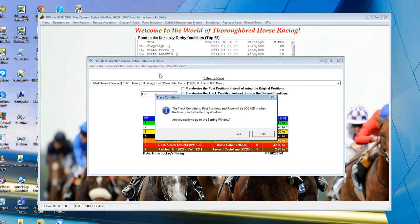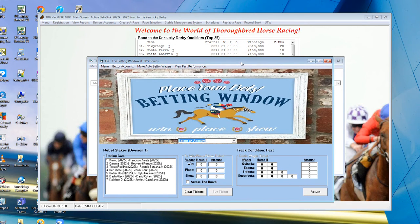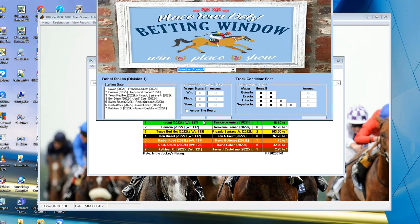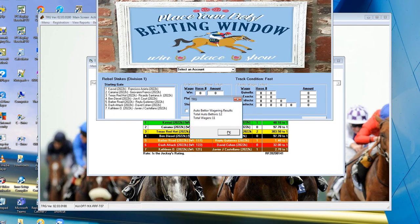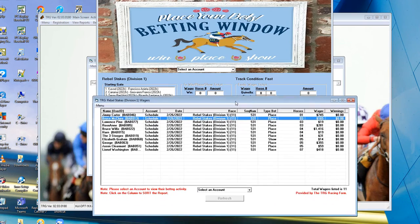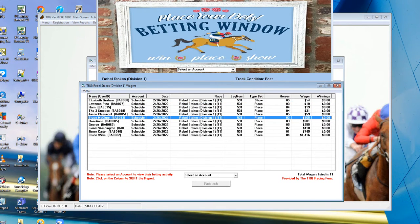We'll lock in the track conditions. And let's see what we have here. Alright, first thing we'll do is see all the bettors on 11 of the 12 major wagers. Take a quick look at their list. And let's see, horse 1, 3, 4, 5, and 7. Horse 2 and 6 are missing, Dash Attack and Cabaret. We're not wagers on any large wagers. Let's see, we have Bruce Willis, of course, with the largest wager. Almost all were to place with 1 show.